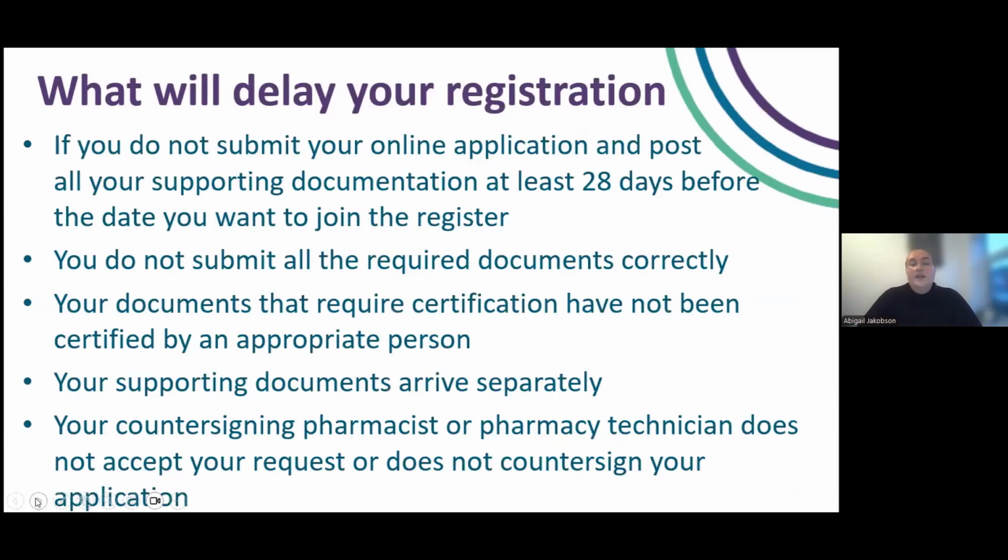And the next slide. So this is my last slide. I just wanted to go through some key points about what could delay registration. There's a few important things to discuss here.